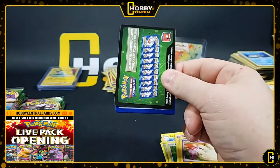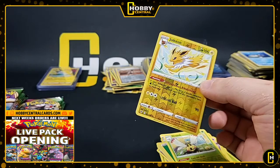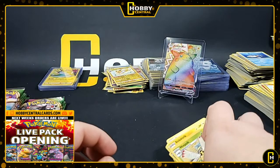One, two, three, four, five. Ninjask. And a Jolteon reverse. There are a bunch of decent reverse Eevee and Eeveelutions in this set. That's another kind of cool thing that you can go for in Vivid Voltage.